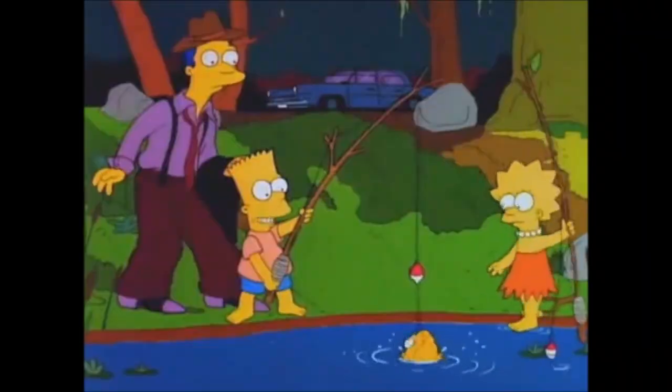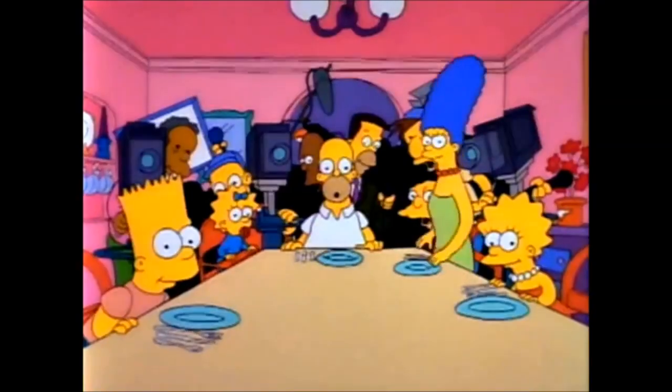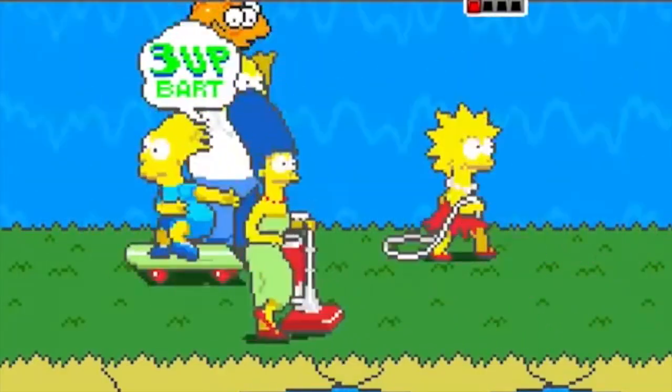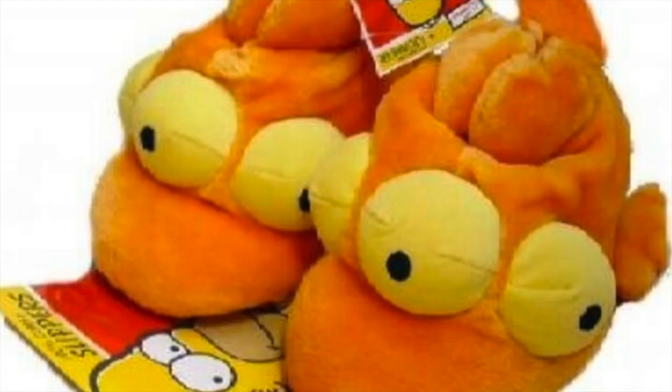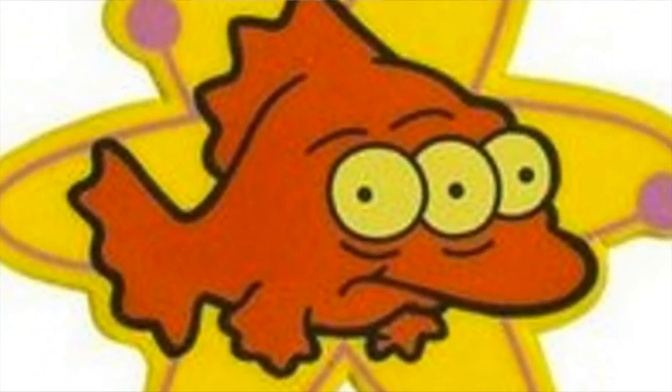Blinky, the three-eyed fish. Kind of a one-hit wonder when you think about it, because we all know that the original Blinky was caught and served up to Mr. Burns in Season 2. But that hasn't stopped this recognizable fish from appearing in video games, toys, and other merchandise. I've always seen Blinky as kind of the unofficial mascot of the show, so I'm definitely going to include him.